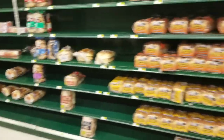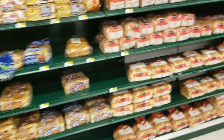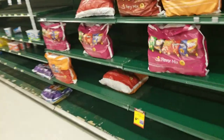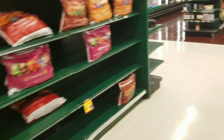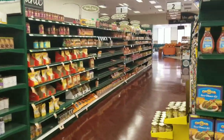Look at the bread. All right, now, like I said, in this store's defense, this used to be one of our prevalent stores in the area. And then it came under new management. And it hasn't been the same ever since. But look at all the, it's so many empty spaces. I'm not even going to put this many pictures on my phone. Okay? Look down there. Empty space.